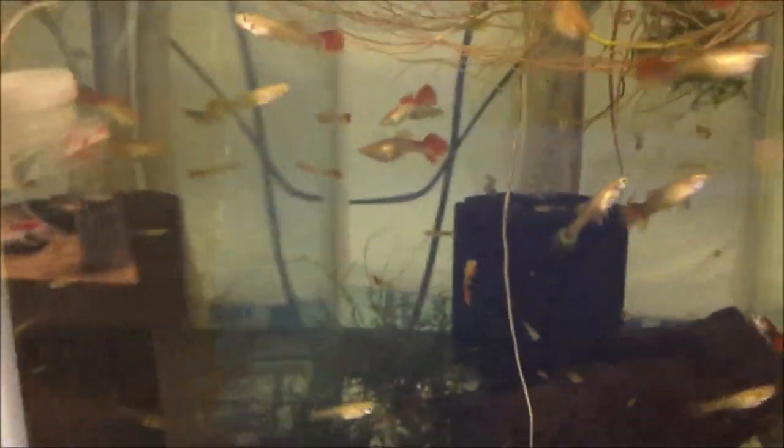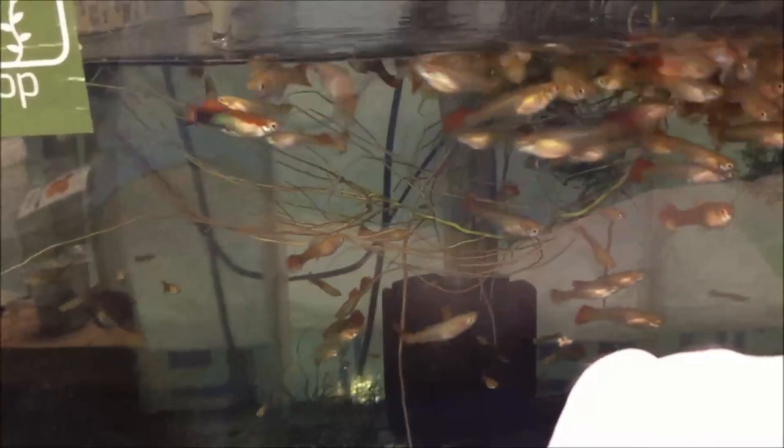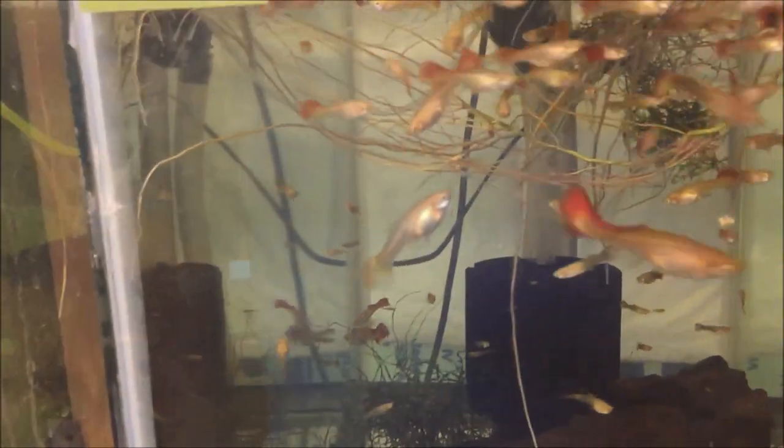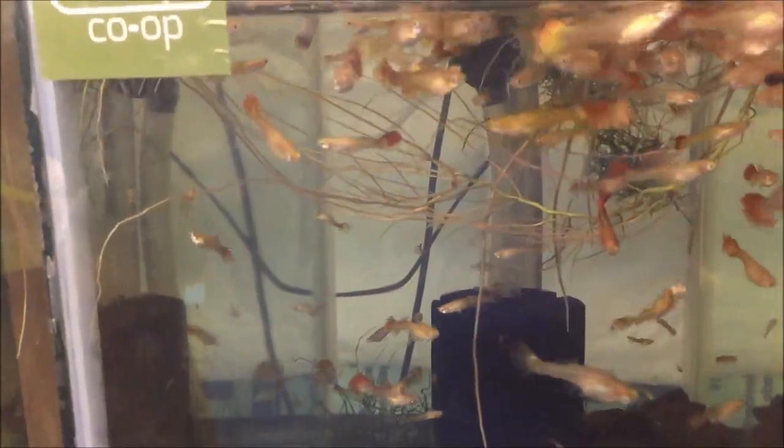I doubt it. All right, a couple more guppy tanks. We've got the mostly German red tux guppies, and they're called that because you can see some of the ones have that black and then the colorful tail. But there's a lot of other stuff in here too. Almost a mutt tank.